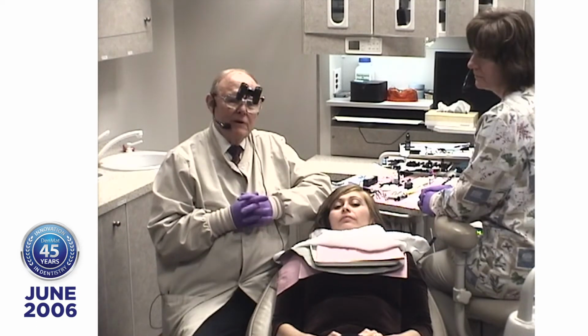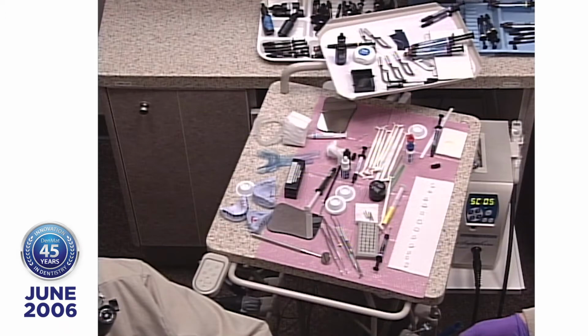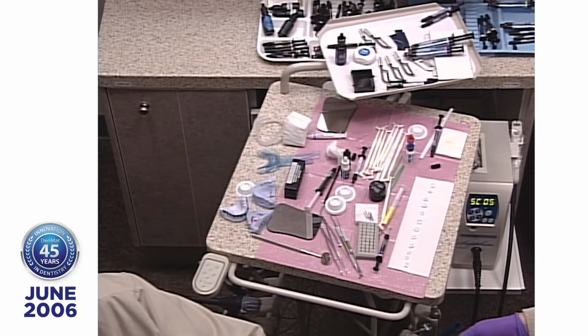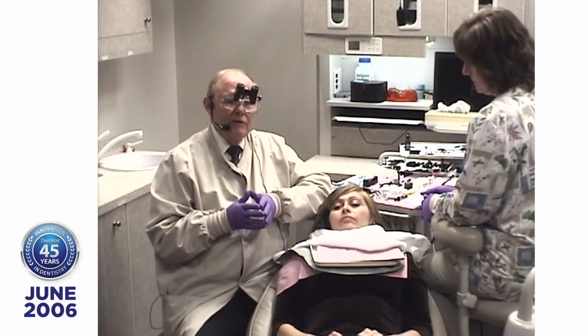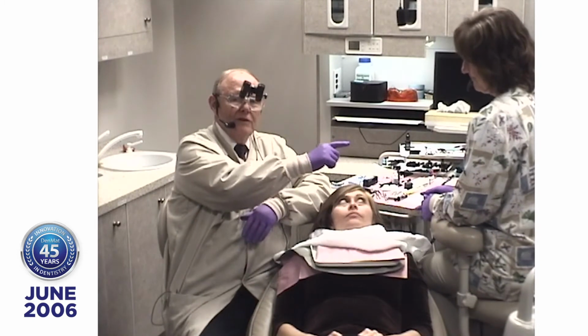Prior to placement, you want to have everything ready to go. And so you want to be prepared like a pilot or a surgeon or a chef on television. They always have everything ready to go. And they planned ahead. They're not looking for something at a critical time. So the first thing you have to have is a knowledgeable assistant.